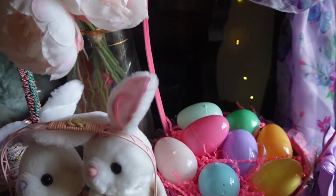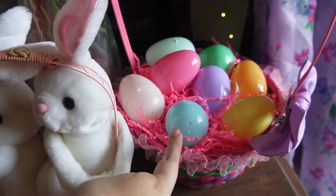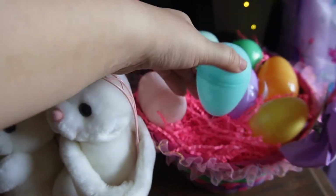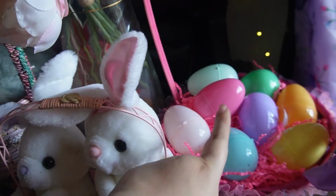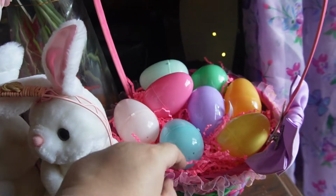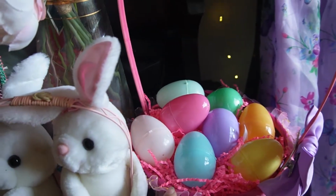So it has the eggs and all that. I remember my mom did an Easter egg hunt before she passed, and these eggs will always be special to me because of that, because even though I was a 27-year-old, she still did an Easter egg hunt for me. So yeah, those are really special to me.